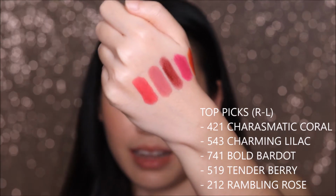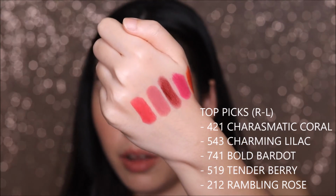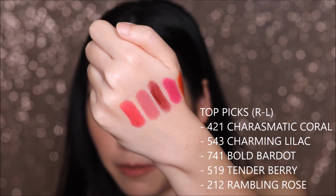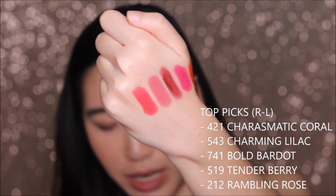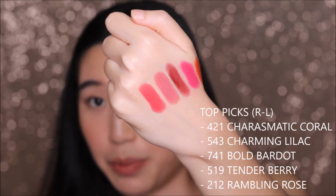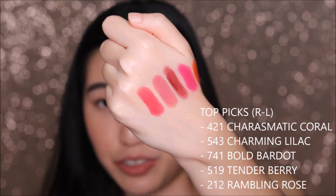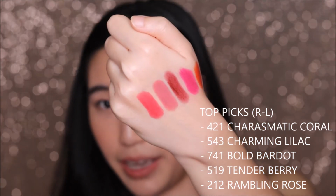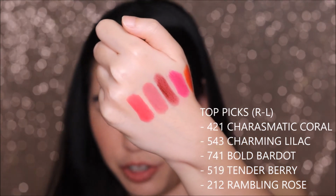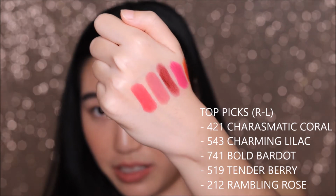You can test this out either in a tinting fashion or full on like this swatch. The next one is 519 Tender Berry. I mean, what's there to say about this? It's just a perfect MLBB, and it's super beautiful. I can't get enough of that purplish undertone nude. It's just super flattering for any skin tone.